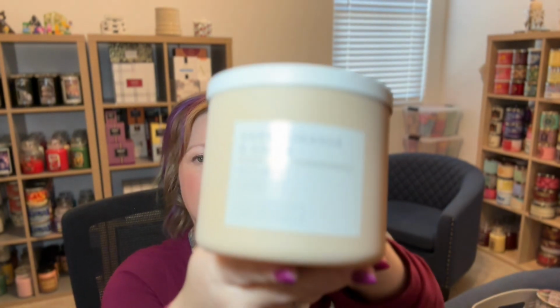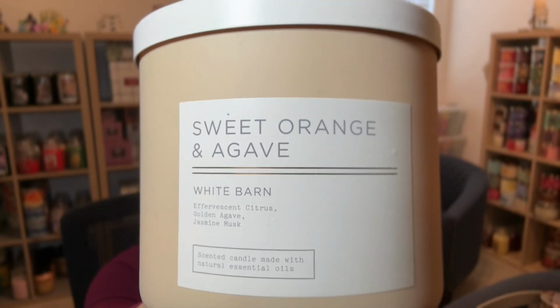Another one that's on sale today is Sweet Orange and Agave. This one is Effervescent Citrus, Golden Agave, Jasmine Musk. This one to me is a Bath & Body Works Volcano dupe. People say Sunwash Citrus. Is that right? That one is too light. Volcano is a powerhouse, and this one was a powerhouse.